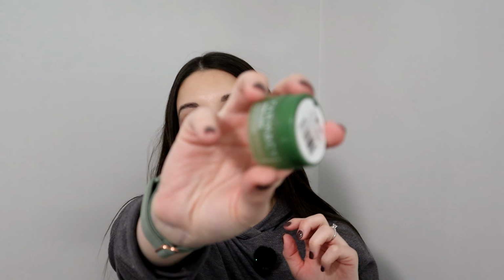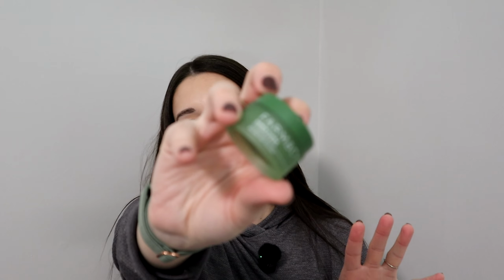And then the other empty that I have is actually this little sample. It's from Pharmacy. It's the Green Clean Cleansing Balm. I loved this. I'm really happy that I'm filming this video because it's going to remind me to put this in my Sephora cart so that during the sale I can pick it up, because I actually really loved this. So yeah, those are all my empties so far from January to the beginning of March.